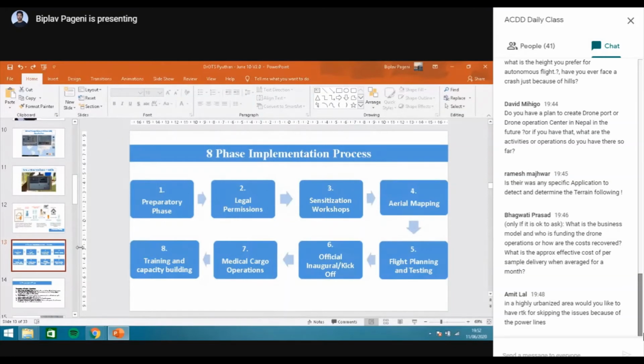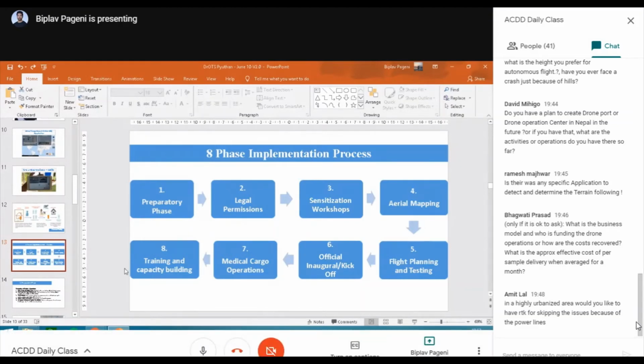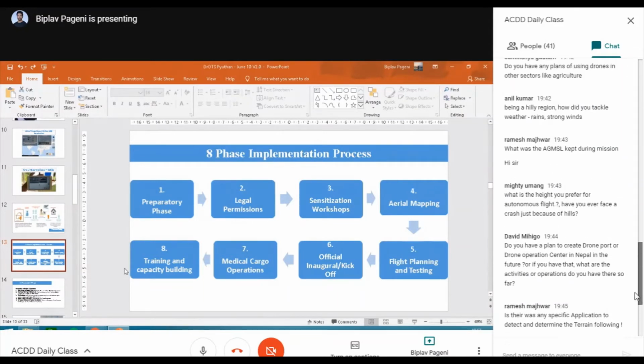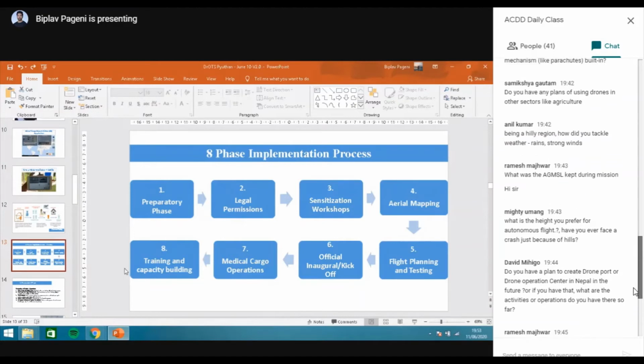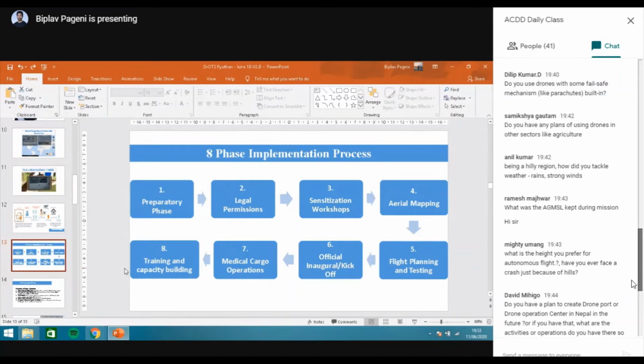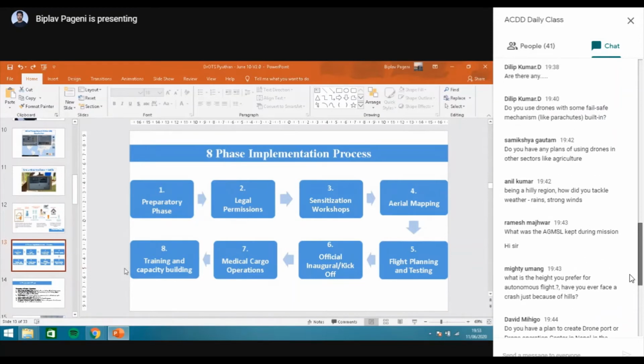Yeah, that's a very good question actually, and that also helps a lot of other organizations and individuals to plan their project operations. The financial analysis per sample delivery, and also the financial analysis of the project, is a part of the third phase. And we have already received some funding support to do the third phase. We are waiting for the lockdown to be lifted. So probably I will be able to answer that question properly in the next few months when we have more data and statistics. Right. Thank you so much.